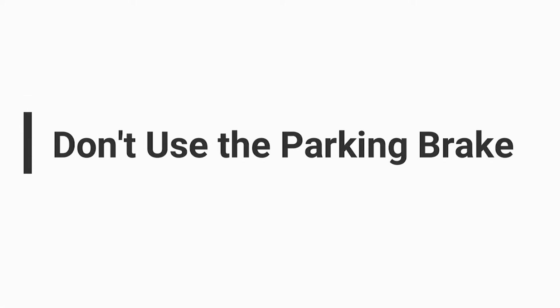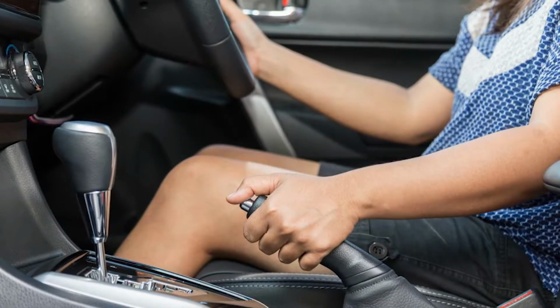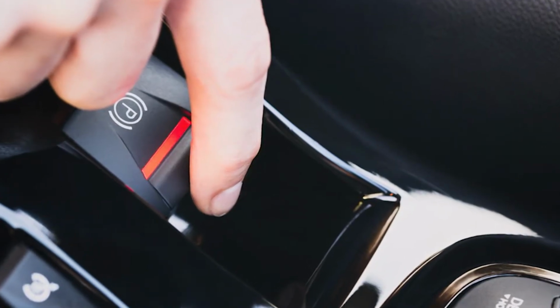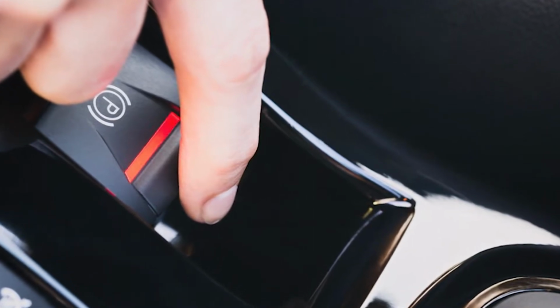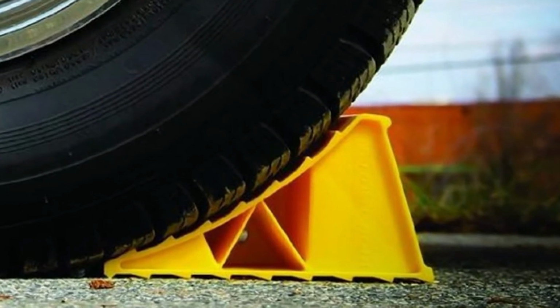Don't use the parking brake. It's usually a good idea to use the parking brake, but don't do it when you leave a car in storage. If the brake pads make contact with the rotors for too long, there is a chance that they might fuse. Instead, purchase a tire stopper, also called a chock, to prevent the car from moving.